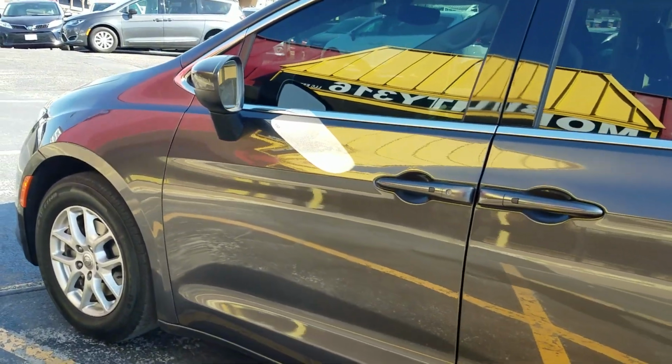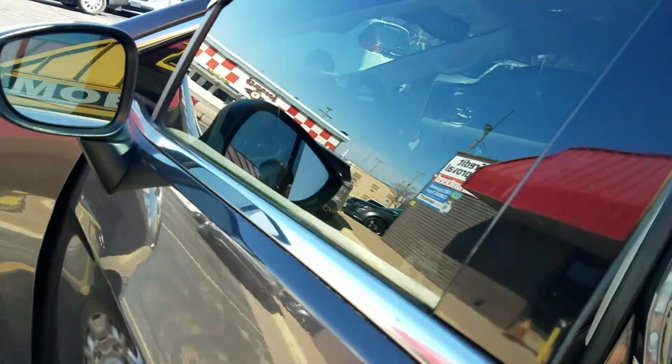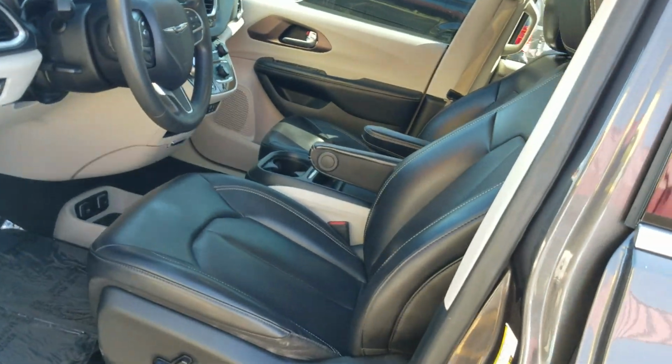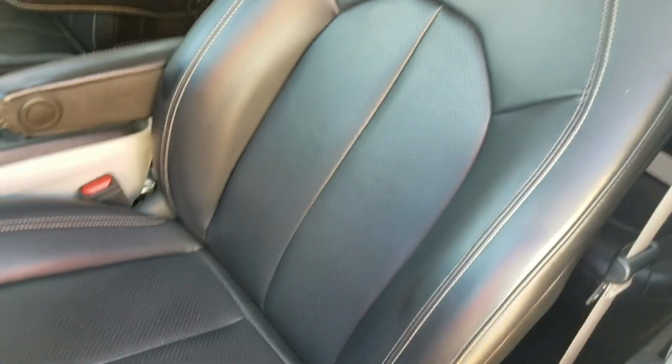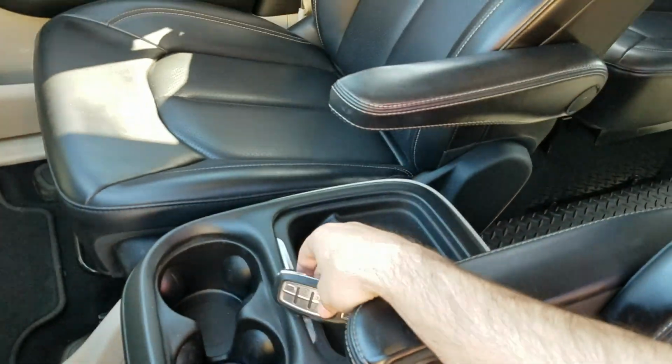The van will fire right up, so whether it's summertime and you want to come out to a nice air-conditioned van, or it's winter and you want to come out to defrosted windows ready to go, you've got that option. Got the power driver's seat here, this black leather interior. I'm a non-smoker. I can smell smoke from a mile away. No signs of any smoke or unusual odors in this van.